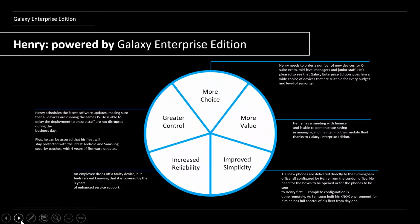More choice. So Henry needs to order a number of new devices for C-suite execs. They may not want to go for any range. They may want to go for the flagship range when it comes to Samsung devices, i.e. the S10 range or the S20. The benefit of that is it comes with Samsung DeX. As I mentioned, if finance have a certain budget to spend, they're looking at a two-in-one solution. You could go back and say, right, we have the S20 range, which acts like a PC, but also as a mobile phone. So you can do your work from your phone on a big screen monitor connected to a keyboard and mouse, and at the same time use it as a normal mobile phone.